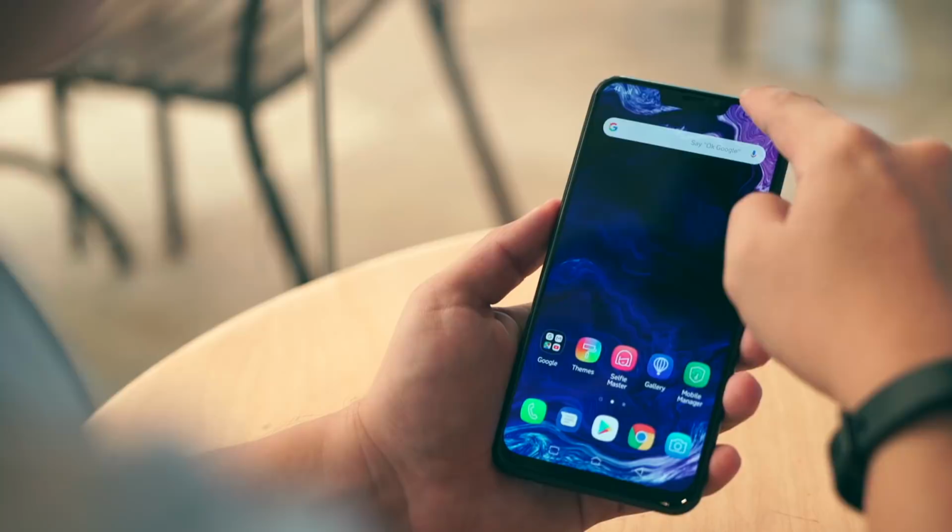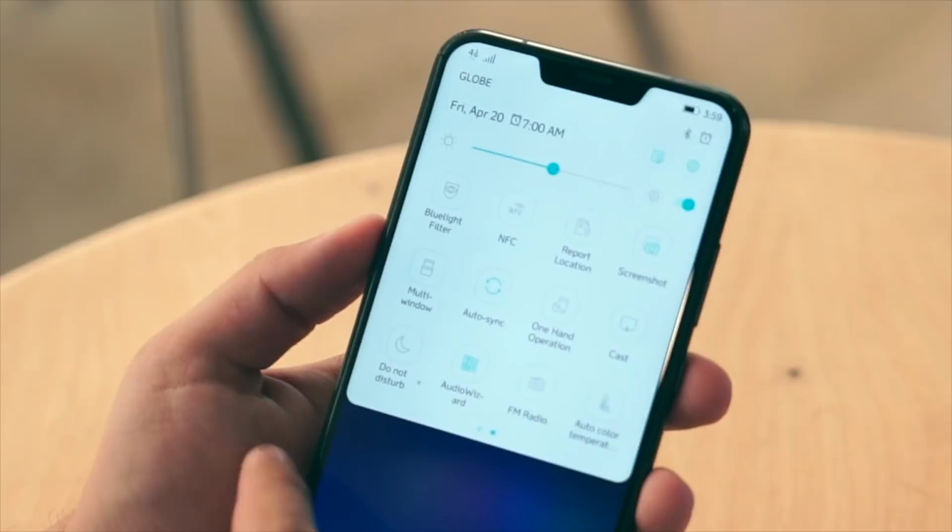Like we said at the top of this video, the Zenfone 5 gets a range of AI-based features, including its display. There's auto color temperature that makes the phone look warmer or cooler depending on your environment. It's really hard to show this on video as it's something that works in the background and it's not as evident as, say, a blue light filter on other smartphones.